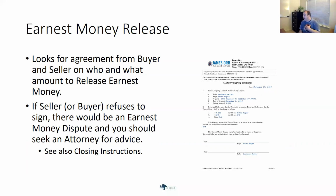This is not something I can step in and resolve for you. It's not my role as broker to mediate or arbitrate or hear out cases where people disagree over earnest money. I could totally agree that you're right, or I could agree that you're wrong. Either way, I'm not allowed to step in and do that for you, okay? You need to go talk to an attorney at that point if you've got an earnest money dispute where the seller's not doing it.